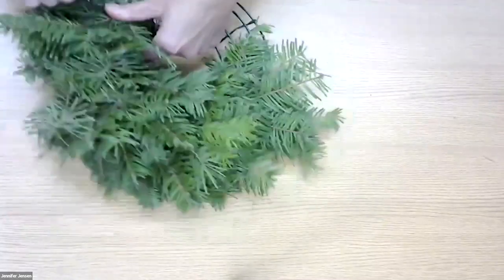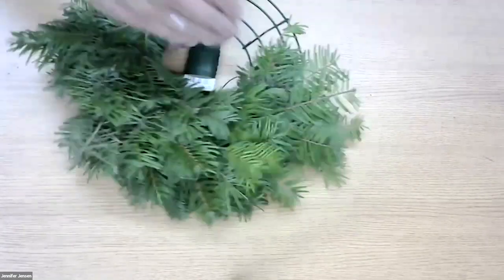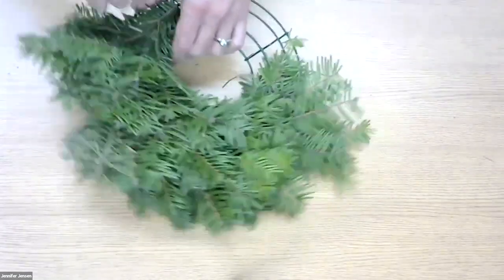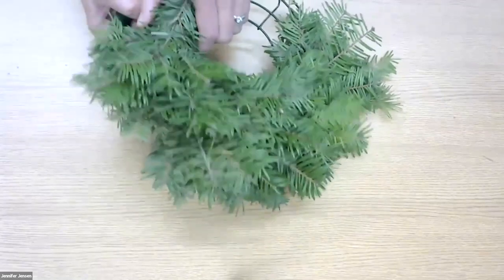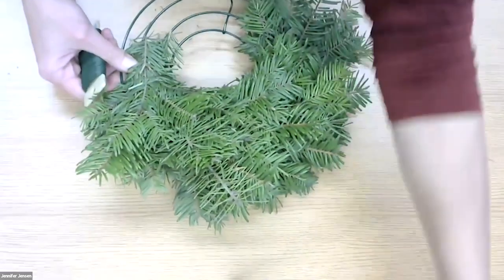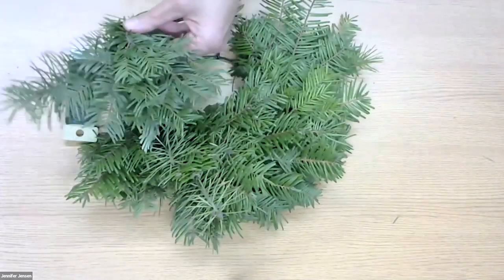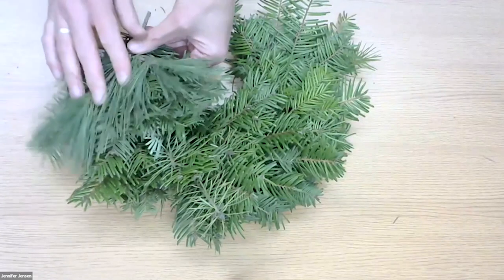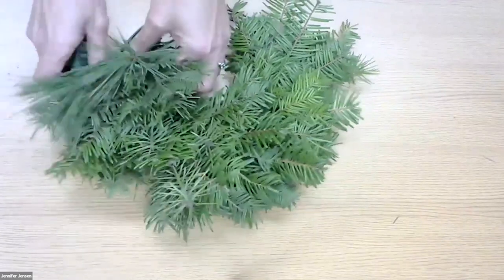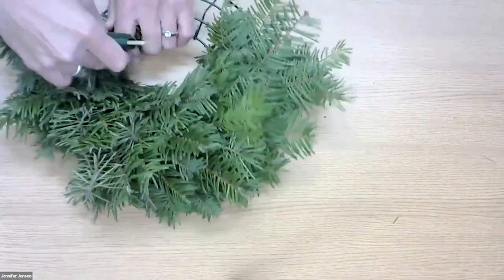And you can see, especially when you have your bundles already laid out together, that it can go relatively quickly. If you are going to be using different species in your bundle, for instance, maybe on this one I want to add a little bit of that white pine. So I've got a white pine branch there. I'll just add that to it.